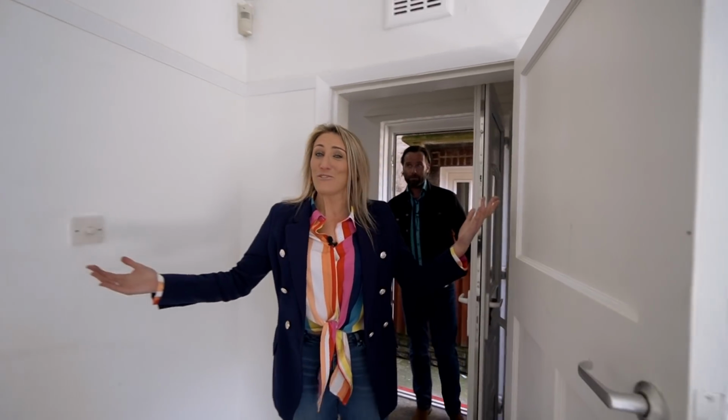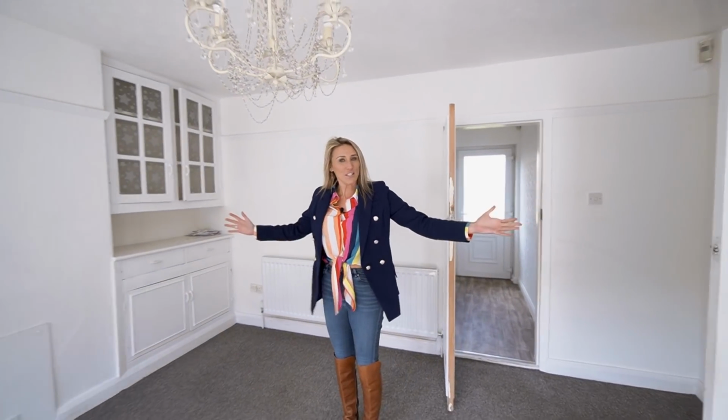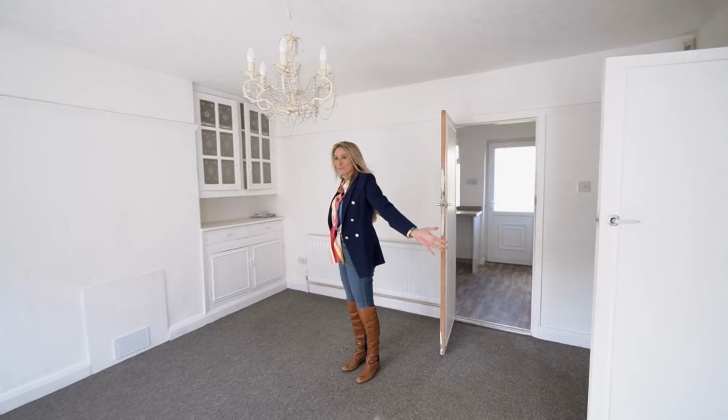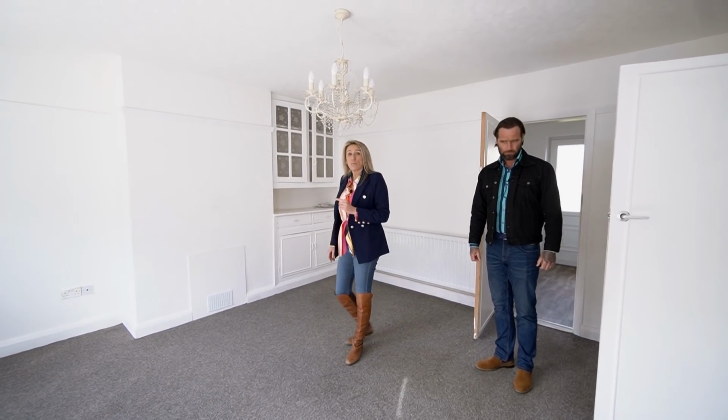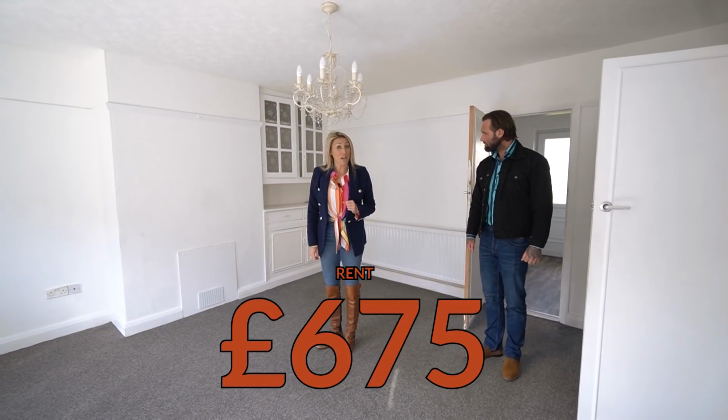So this is my wonderful house, one of my best ever deals that I ever did. This is the living room. Take a look around. There's not much here at the moment. This house is empty, but this house is on the market at the moment for £675 a month.